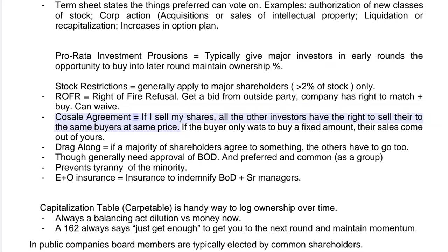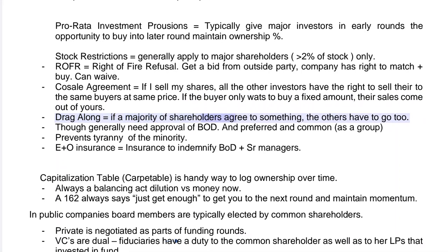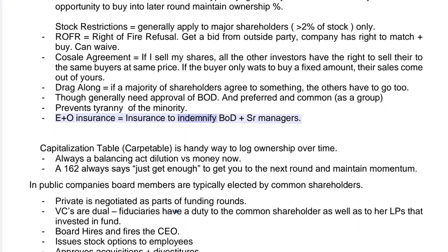Co-sale agreement: if I sell my shares, all the other investors have the right to sell theirs to the same buyer at the same price. If the buyer only wants to buy a fixed amount, their sales come out of yours. Drag-along: if a majority of shareholders agree to something, the others have to go too. They'll generally need approval of the board of directors, and preferred and common as a group, which prevents tyranny of the minority. D&O insurance is insurance to indemnify the board of directors and senior managers.